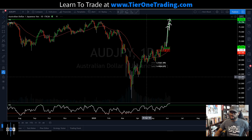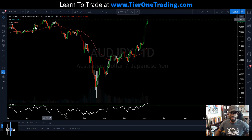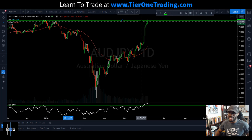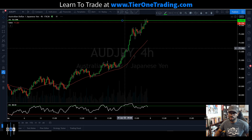All right, lastly, this is going to be a little bit of a review. This is Aussie yen. It's going to be very similar to Aussie dollar, so we're not going to spend too much time on it here. But look left, structure leaves clues. We're currently trading at structure. We actually probed structure. I love when we see that, meaning that we tested the highs and we got rejected. We closed below. We head down to a 4-hour chart, and guess what we're seeing?